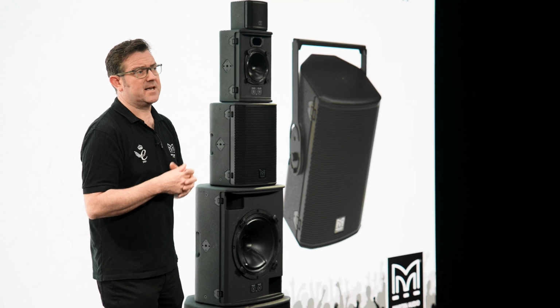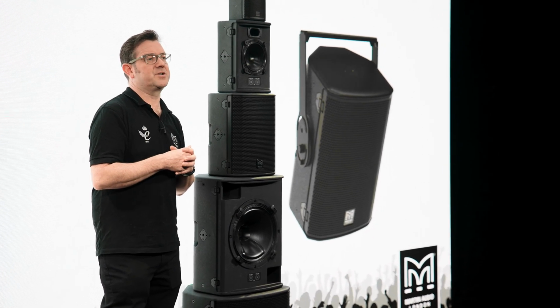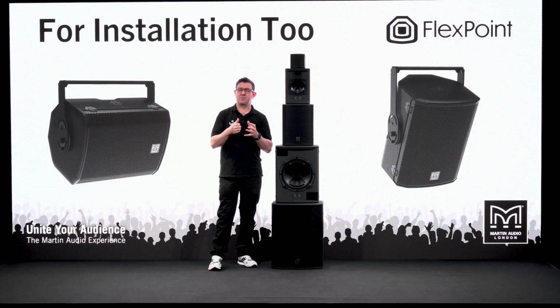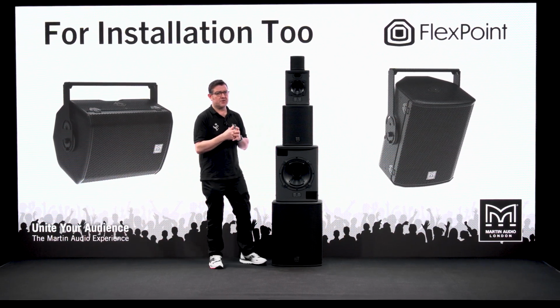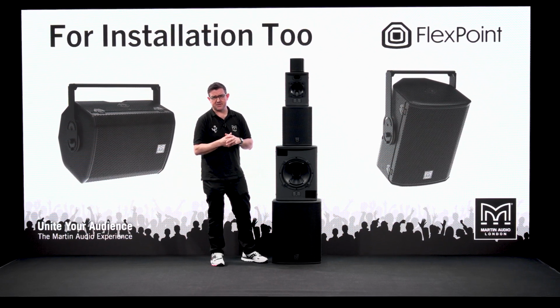But we accept in the modern world, many venues will also want the premium performance offered to the live sound market. And so we have accessories supporting the installation of FlexPoint as well. So here you can see horizontal and vertical installation yokes.